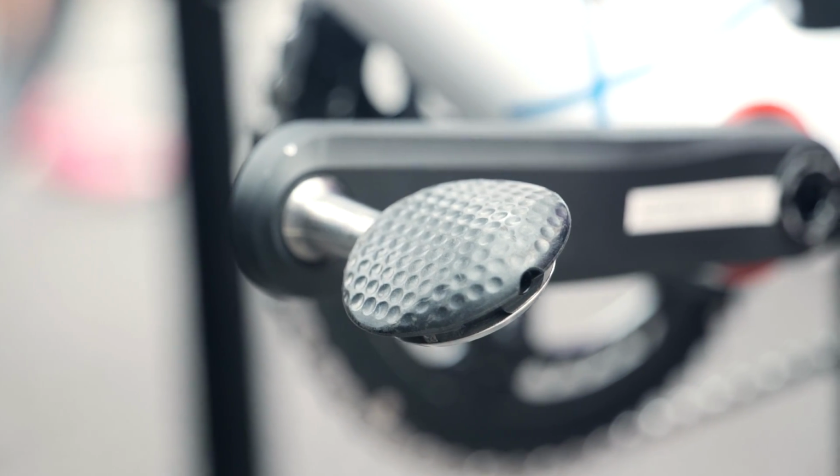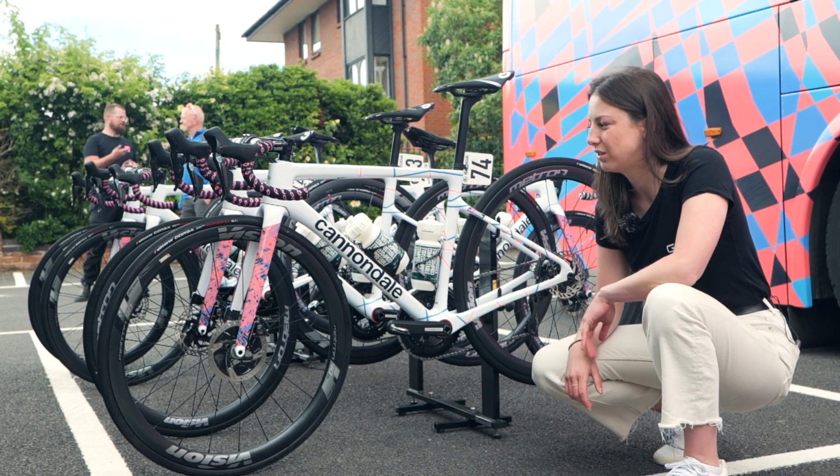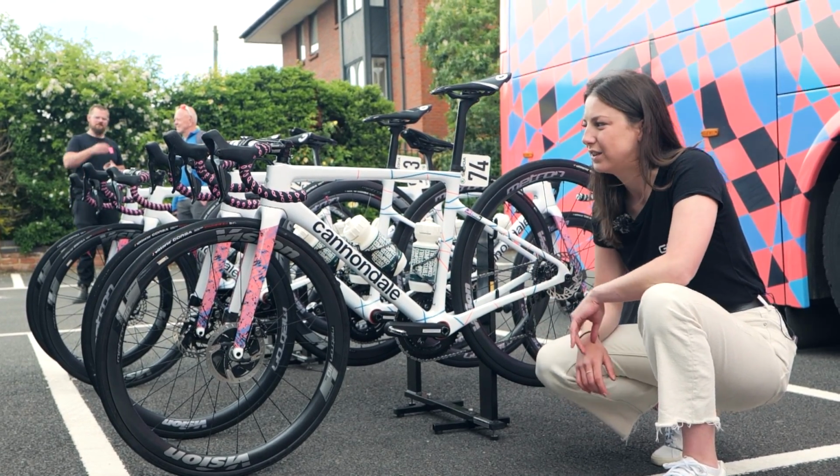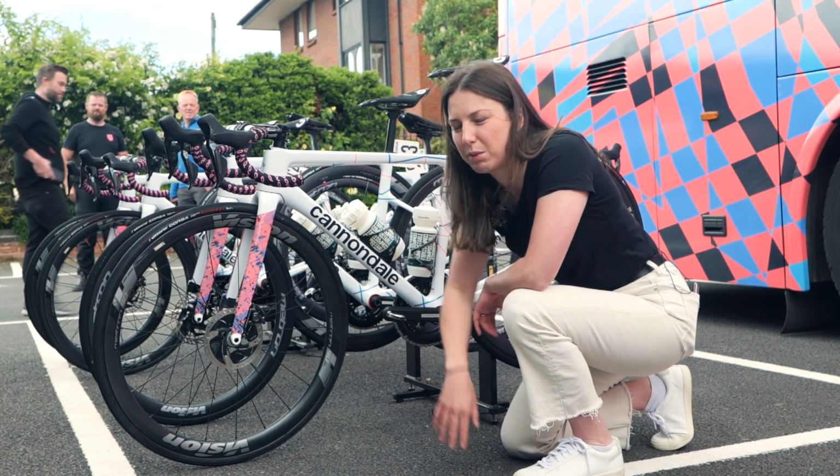And we've got some aerodynamic Wahoo pedals. You often see these on time trial bikes, but obviously using them on the road bikes in the road races as well. And love the forks. Very nicely colour coordinated. Apart from the red on the tyre, bit of a clash with the pink, but we'll forget about that.